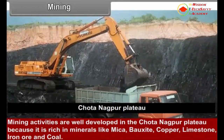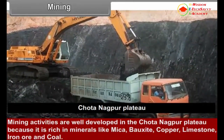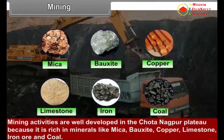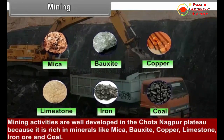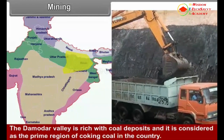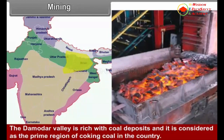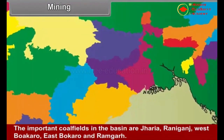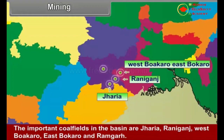Mining activities are well developed in the Chota Nagpur Plateau because it is rich in minerals like mica, bauxite, copper, limestone, iron ore, and coal. The Damodar Valley is rich with coal deposits and it is considered the prime region of coking coal in the country. The important coal fields in the basin are Jharia, Raniganj, West Bokaro, East Bokaro and Ramgarh.